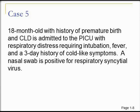So although this patient isn't necessarily one that we would think of as high risk for RSV, it does not mean that they can't get RSV. Any number of patients can get an RSV infection, but the likelihood of a severe infection is in those other risk factor categories. So here's where we'll use the response cards for the first time.